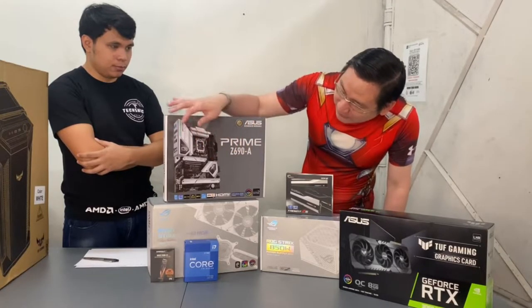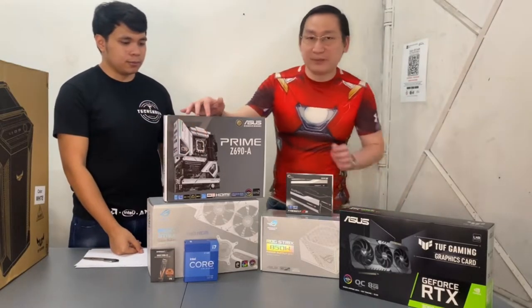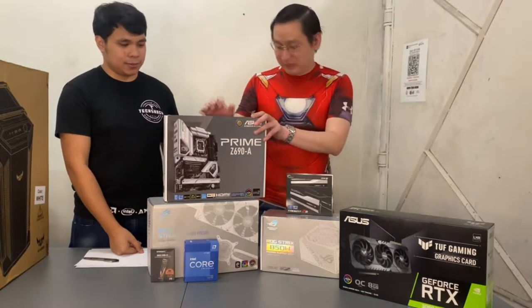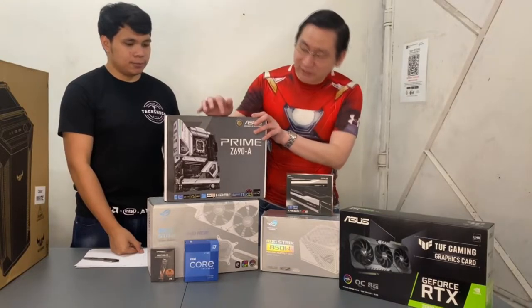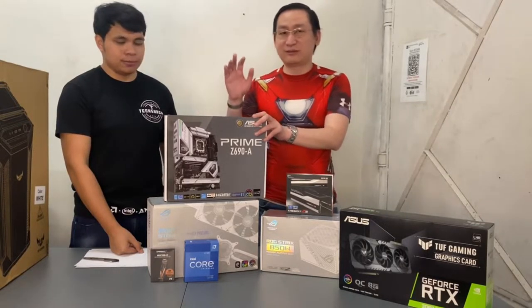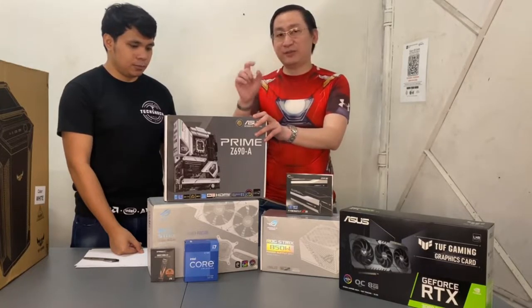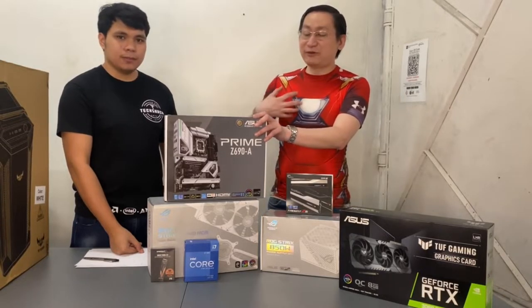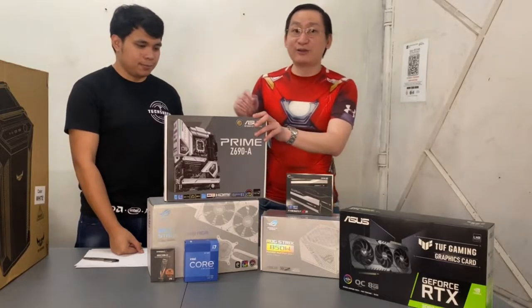Tapos, gumagamit na rin po siya ng Gen 4 na SSD. And of course, ang pinakamaganda dito, it supports DDR5. Alright. 12th gen yung CPU and DDR5 po yung kanyang memory na kayang i-support, because the 12th gen CPU can support DDR4 and DDR5, but for me, I want it to be future proofing tayo, kaya I'll go with the DDR5.